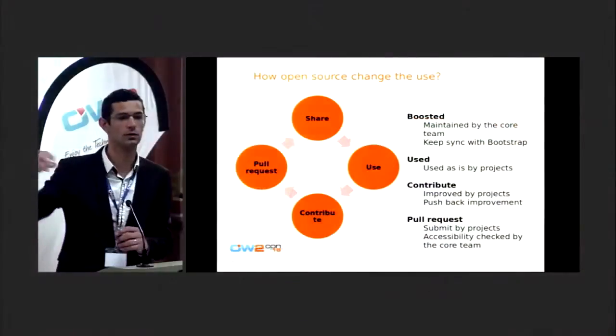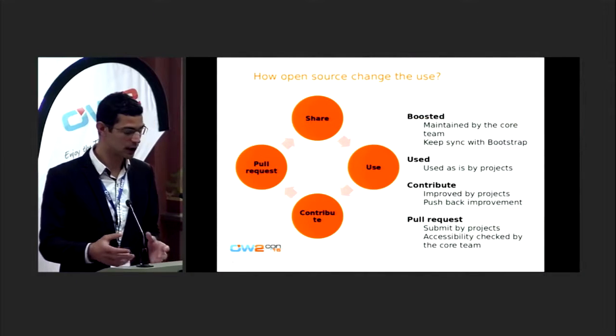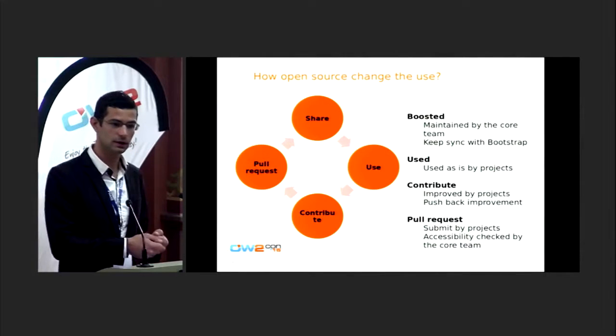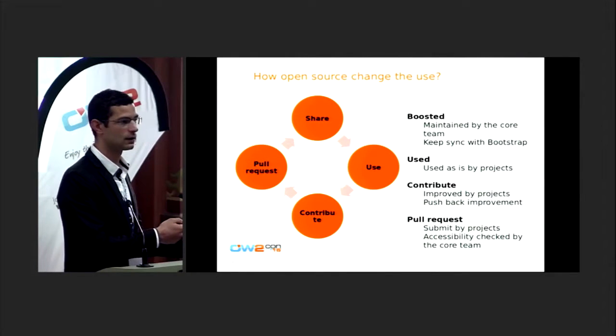So we explain to them that, okay, you've got some specific need, but sometimes this need can be reused by other projects. And before Boosted, a project said, okay, I've got my solution in my corner. I've got my MegaMenu. So you can find one MegaMenu for Orange France, one other in another part of Orange France, one other in Spain, and so on. Today, they come back with their solution and say, okay, we've developed it. Can you take it and include it in Boosted?